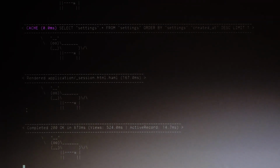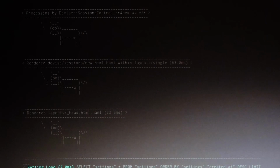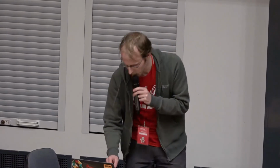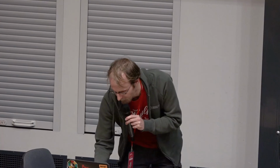So this works as a drop-in. You just add the gem to your Gemfile, run bundle, and there we go. You can find it on my GitHub page. Have fun. Have a good time.